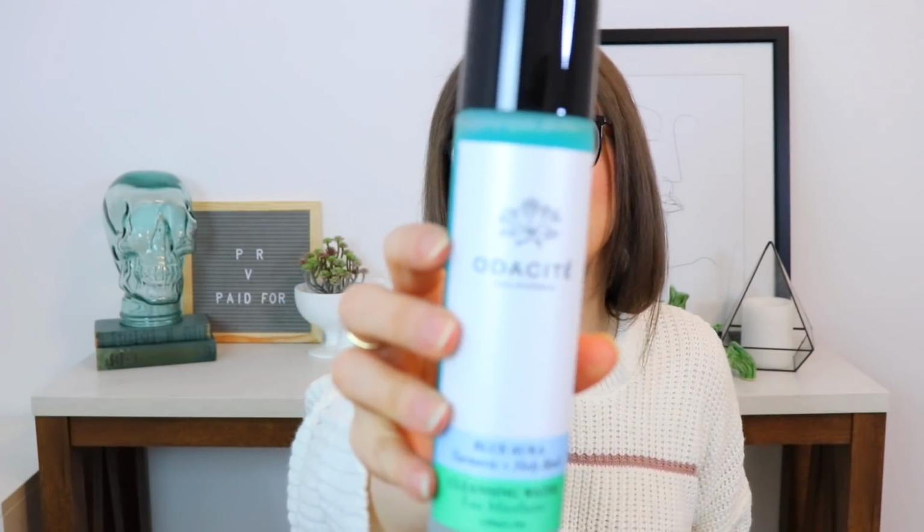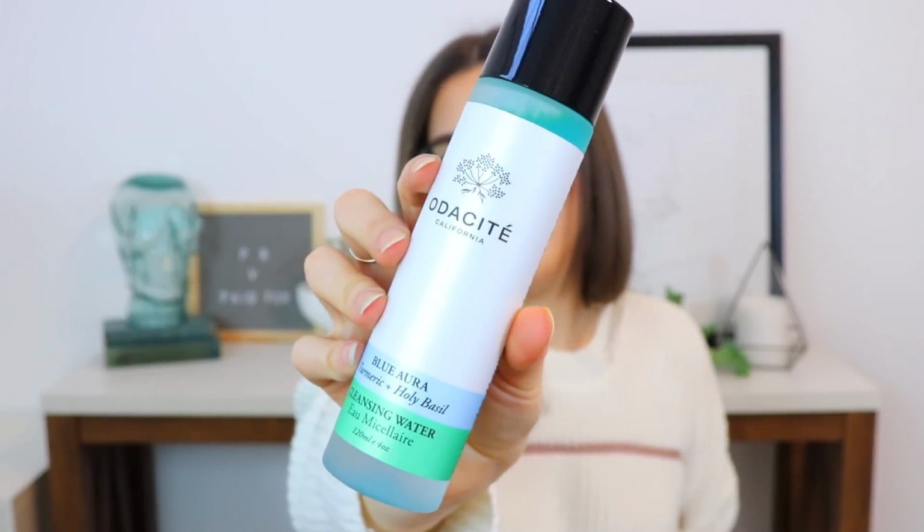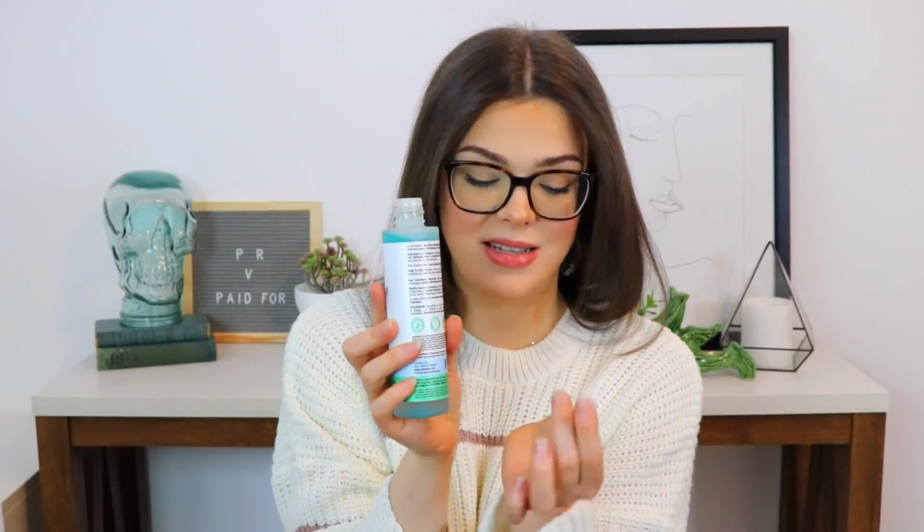First actual product that we have in here, this is what's so heavy. Like, that box is daggone heavy. It is from Boxycharm, California, Blue Aura, turmeric and holy basil cleansing water. Why does that sound like the most California thing I've ever heard of? Also, what is holy basil? It does come in a beautiful bottle, and I love the color of the liquid itself. It's very pretty. I don't know why I'm testing it like it's perfume. That's okay. Doesn't smell the absolute best.